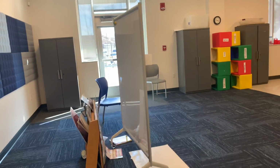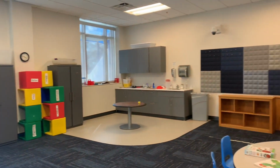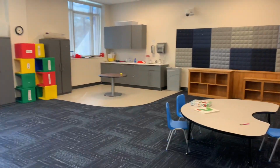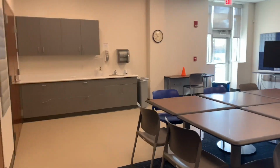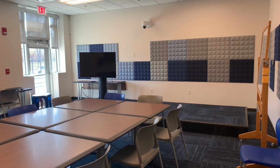We have a number of other therapy rooms. This is a large therapy room that we use mostly with children with flexibility in furniture to move things around for their needs. And this therapy room is more focused for use with adults for either audiologic rehabilitation or other group therapy.